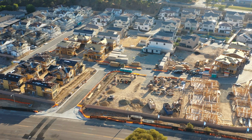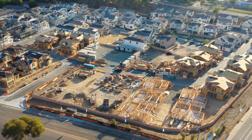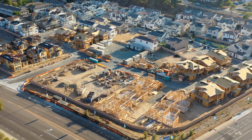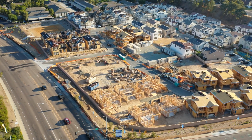And these homes in the corner are basically starting with their wood framework, or 2x4s. And they should be up and running pretty soon. This intersection below is Austin Drive and Sweetwater Springs Boulevard.